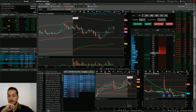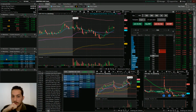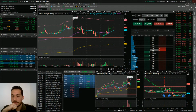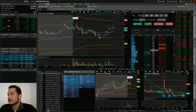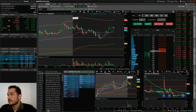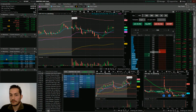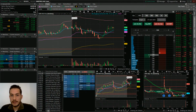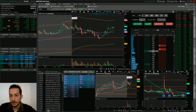Still somebody accumulating at 43. Just constantly big orders popping up there that keep disappearing. Then they're back. They're gone right now, but he'll be back. CETX has been quite a choppy little stock. I'd probably rather buy a potential breakout on a pullback, but I don't know if that's going to happen here. It could be breaking out right now, 253.